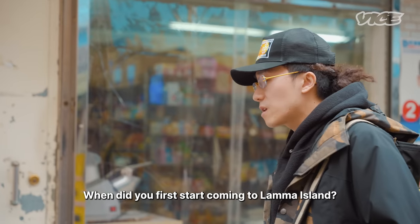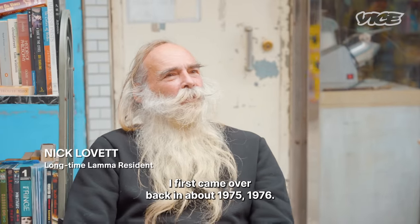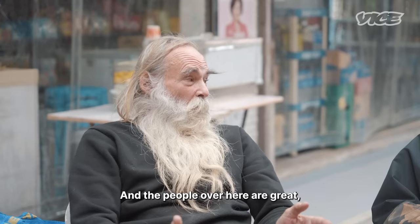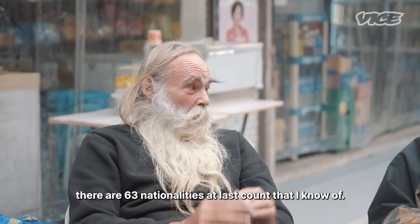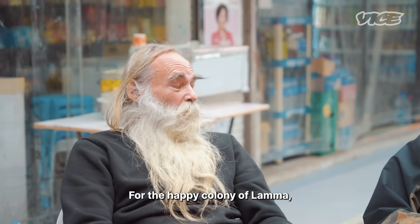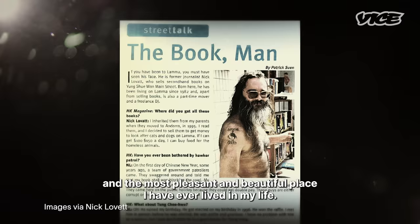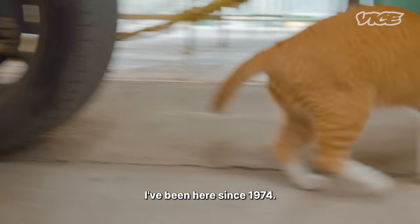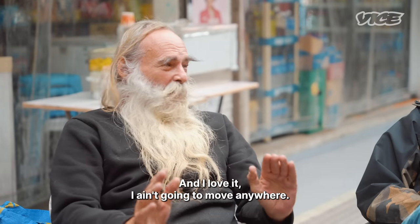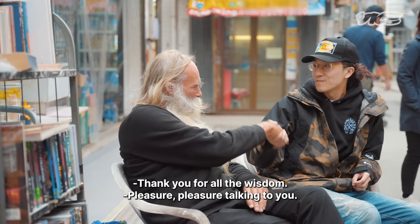And when did you start coming to Lama Island at first? First came over back in about 1975, 76, I'm not too sure. And people over here are great. There's 63 nationalities at last count that I know of. Everybody gets on with everybody else. There's no trouble and strife. For the hippie colony of Lama, Lama is the safest and sanest and most pleasant and beautiful place I've lived in my life. And I've been here since 74, so I can say that with a certain amount of maturity. And I love it. I ain't gonna move anywhere. Nick, it was really amazing talking to you. Thank you for all the wisdom. Pleasure talking to you.